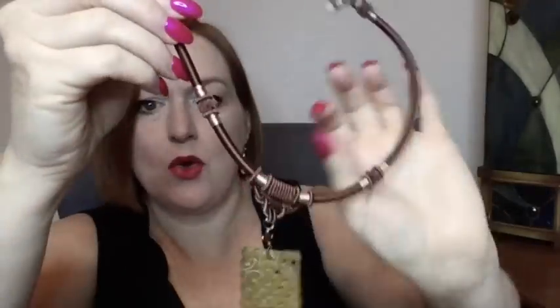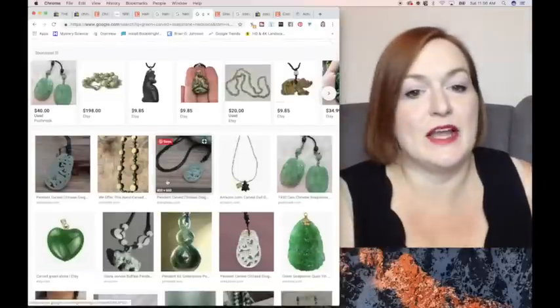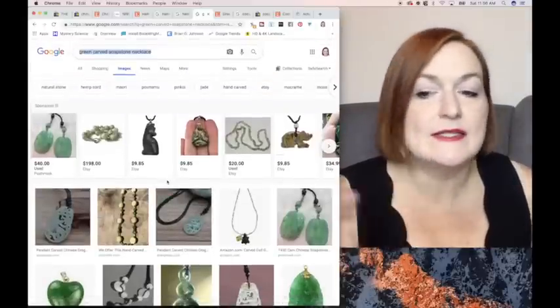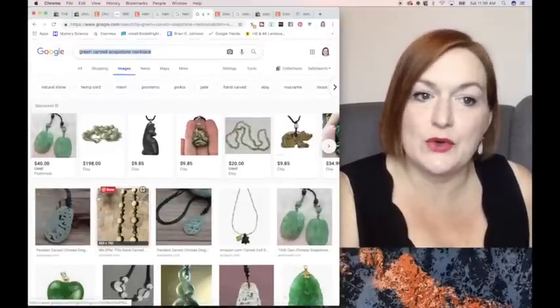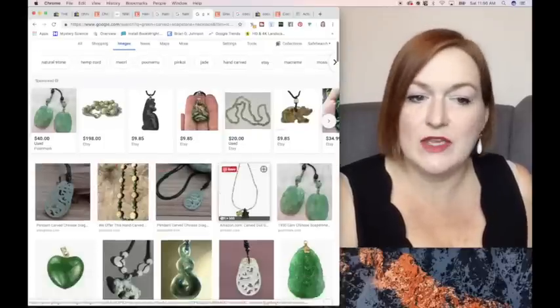So let me show you what I did find, because it's really pretty. It's unique. The cord is really nice. It's a unique statement piece, that's for sure. And I could really see somebody loving this. All right, so here's our soapstone necklace. I was kind of digging around trying to find something like it. When I searched green carved soapstone necklace, it was pulling up jade. I don't think my piece is jade.